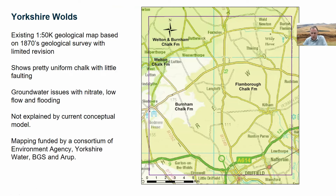So Yorkshire Water are interested in this area because we've got issues with nitrates, low flows, and groundwater flooding, and they are struggling with their conceptual model of groundwater flow in that region. So we're involved with the Environment Agency, Yorkshire Water, ourselves and Arup to update our knowledge of Yorkshire.